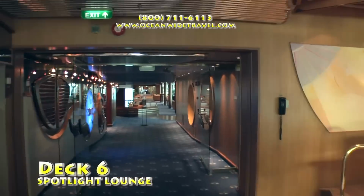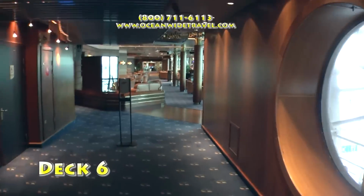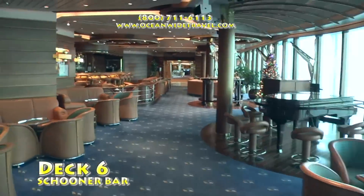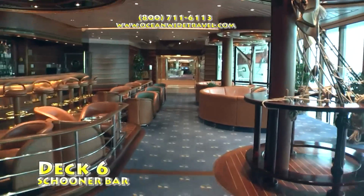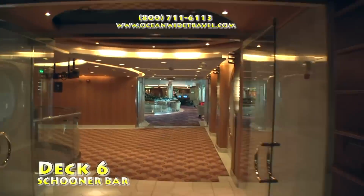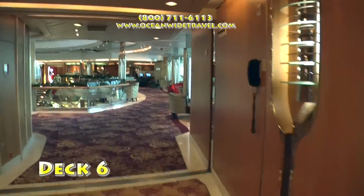Up ahead on the left-hand side, right before we go back through the Schooner Bar again, there's a doorway that leads into a conference room. If anyone's interested in booking a conference or maybe even holding a special event at sea, please feel free to reach out to me. There's a lot of benefits and perks that come along with doing it on board a cruise.